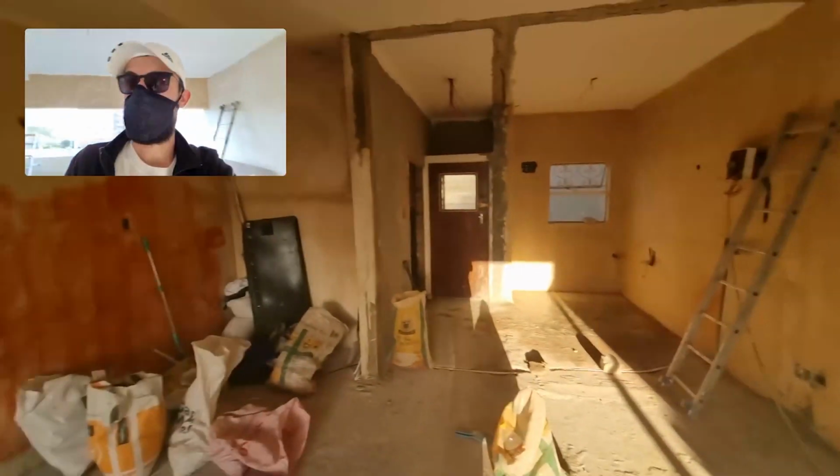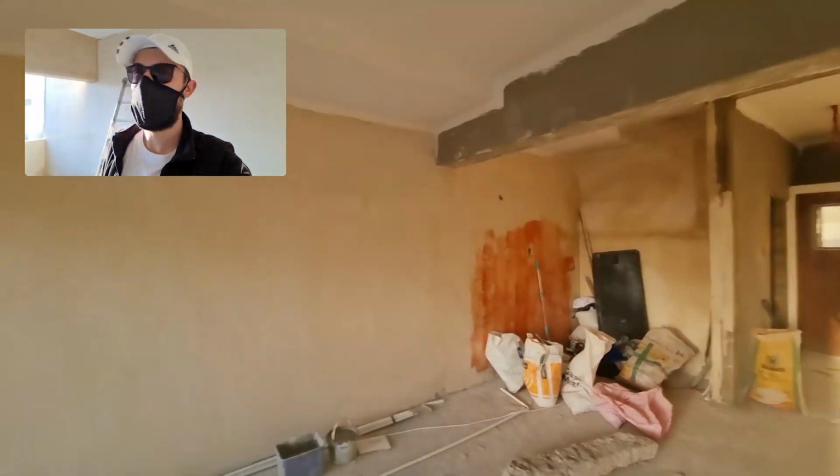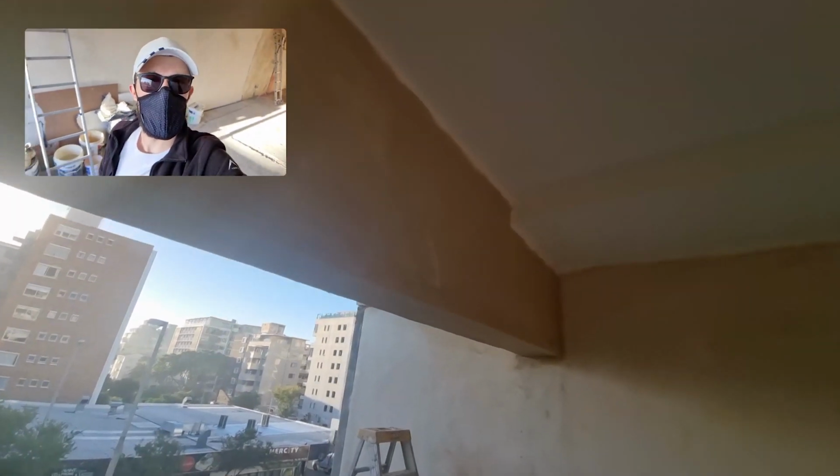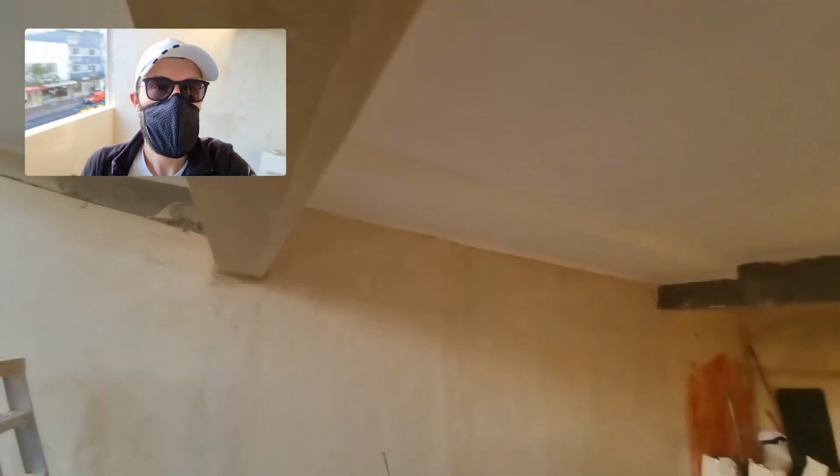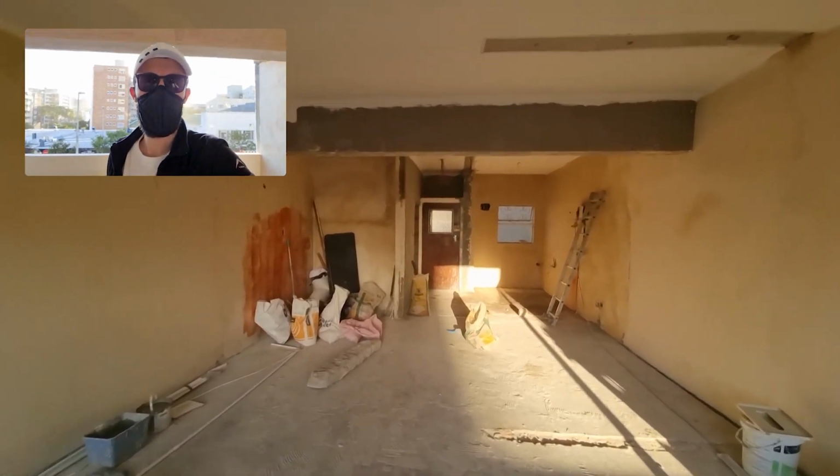What else have we got? That area is looking good, and they've been working on this area over here, getting this nice and smooth. And yeah, that looks like it for day 12.